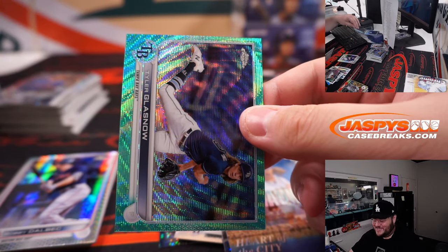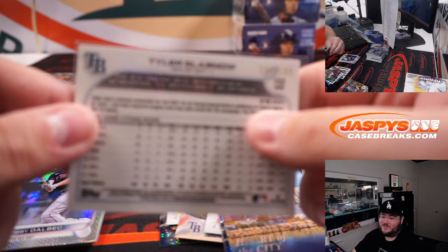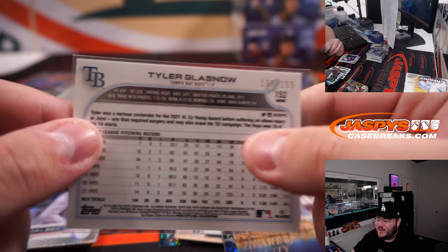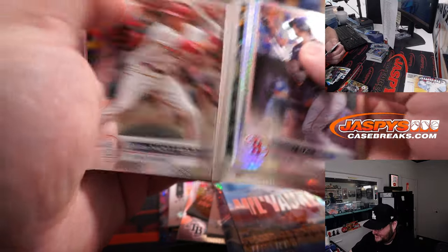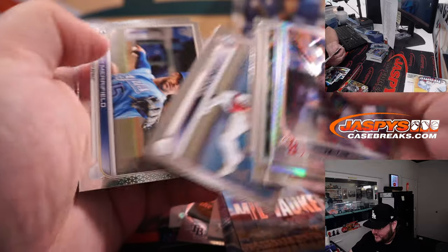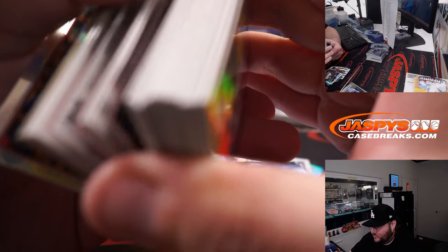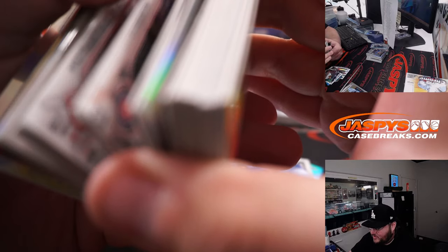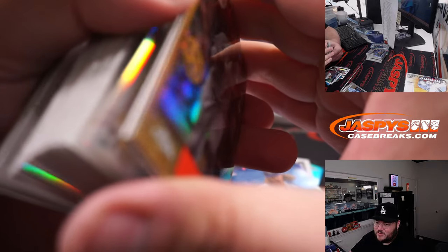Tyler Glasnow in the teal wave. I mean, you've got to think about it at this point if you're Darren. 158 out of 199. Well, what if the Vladdy Super is in there? For real, if you didn't like him before, you kind of have to root for him now. I do want to get a rainbow of someone. It could just be a random player, but I feel like the red's a good one to start with. Obviously, if you get the 101, you kind of have to go for it.